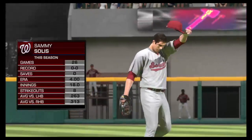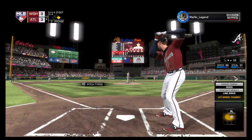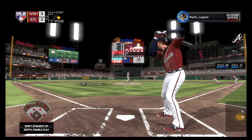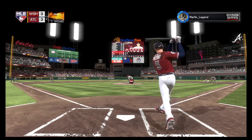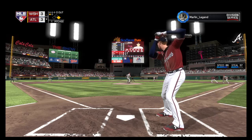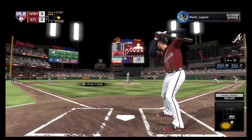Sammy Solis takes the ball here as he'll enter with a runner at first. And now pitching for Washington, number 36, Sammy Solis. Freddie Freeman stands in as he swings and misses for strike 1. He struggled quite a bit at the plate in this one, so until he shows he can put a good swing on the ball, I don't think they're going to give him anything straight that he can handle. Late that time for a strike. It looks like he just swung right over that sinker right there.